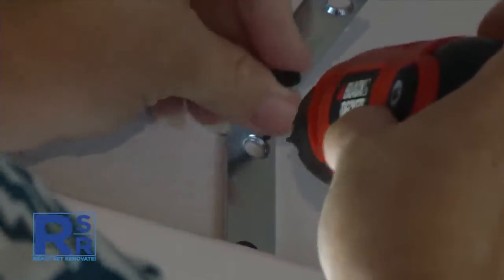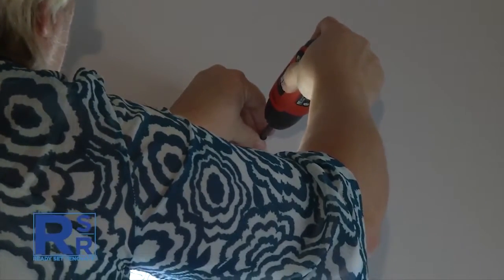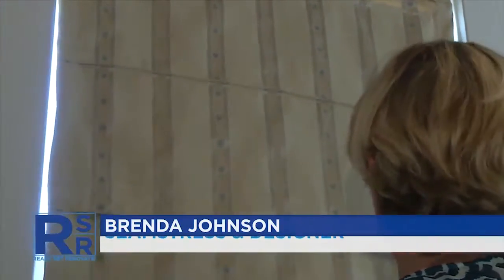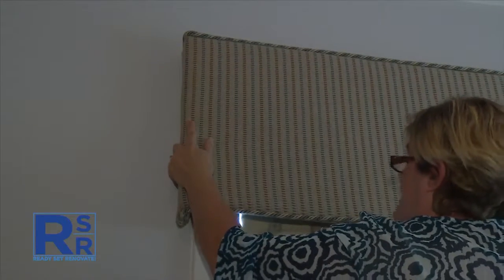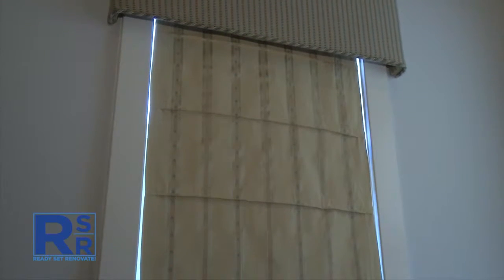Master seamstress Brenda Johnson has designed Roman shades that will ensure a good night's sleep after long days of swim practice. Oh yeah, there's blackout on these, so they'll cut out most of the light. The light-blocking shades are topped off with a cornice in another fun fabric. What this does is adds that finished top, kind of frames the window, but it also, if you wanted to raise this up all the way, it's a place for hiding the top of the Romans also.